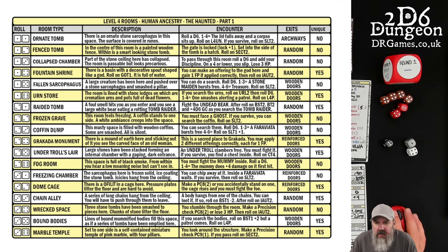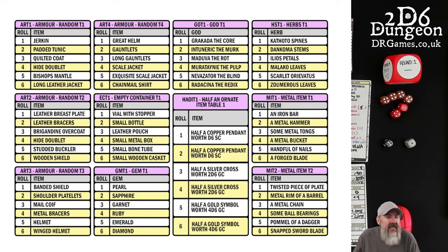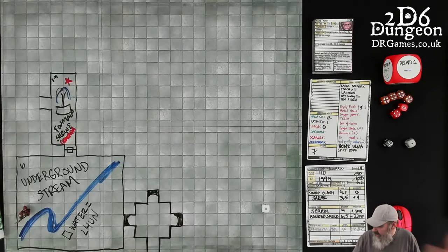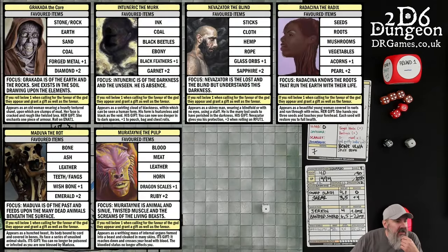Let's see here. GOT1 on the god table says that this is a fountain shrine of numero uno, Gracada. Okay. I can't read it. This is too fat of a pen. Gracada. All right, so let's see here. Gracada, stone, or don't I have something here? Forged metal. I've been packing around these forged blades for days.